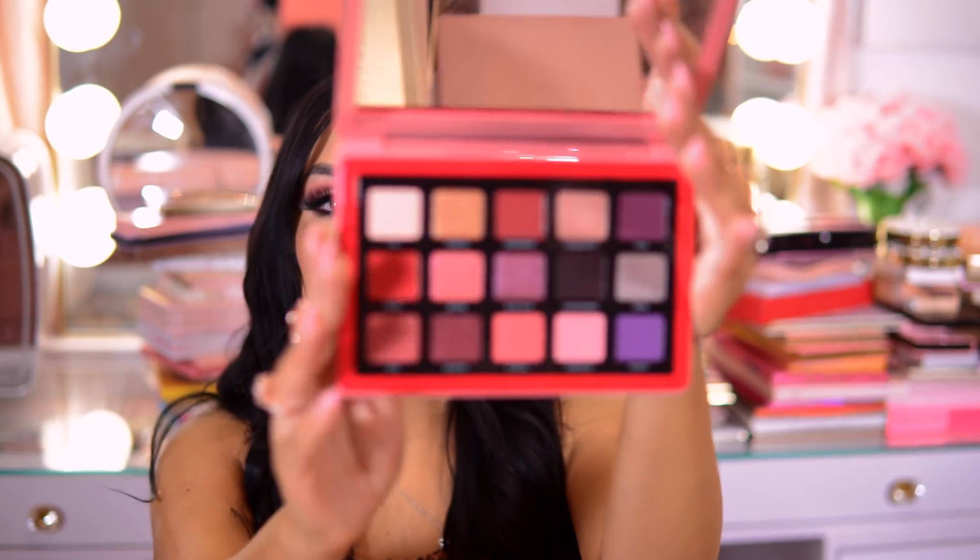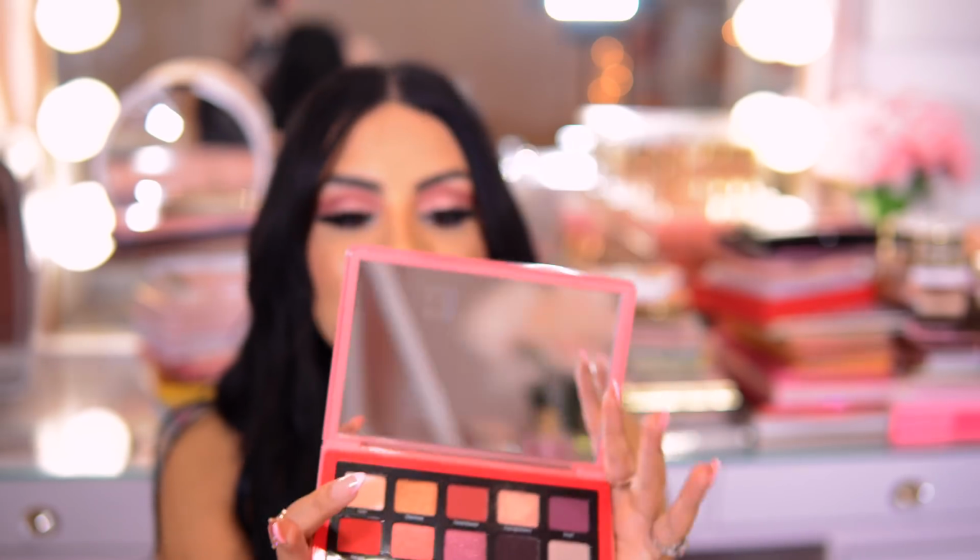Love palette, which a lot of you guys are probably familiar with. This has been around a while, but this is so beautiful. I use the color Intense in my crease and then the color Transparent on my eyelid. I did put a cream shadow on top of it, but I did use it on my eyelid.